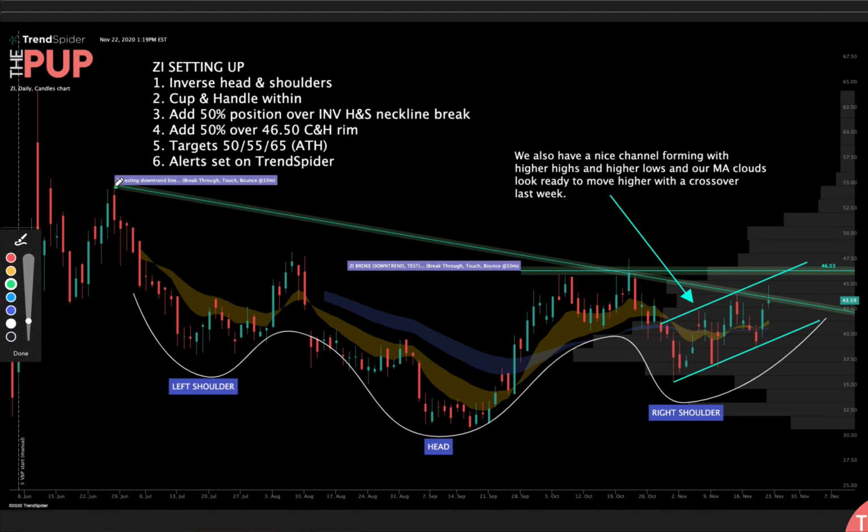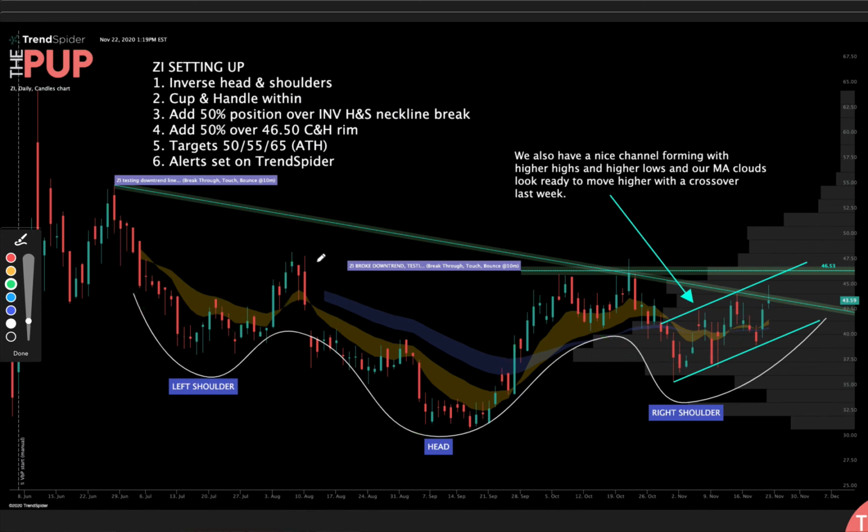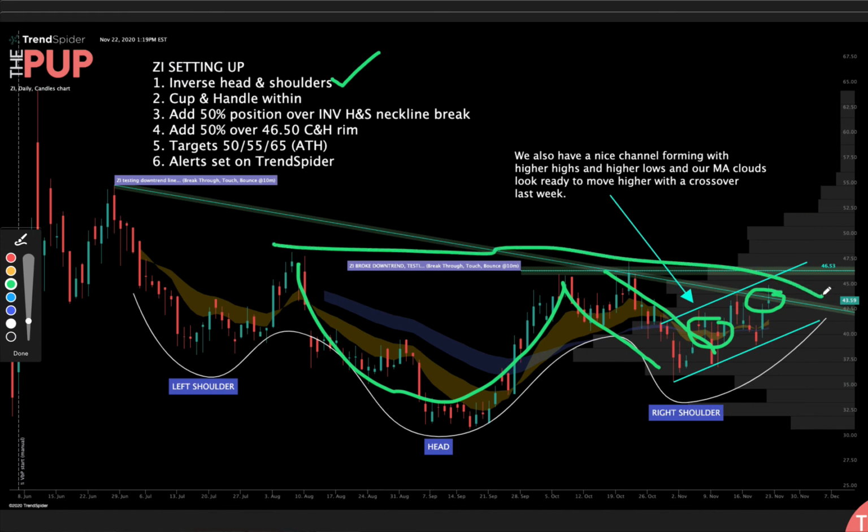I know Nick said he had taken it last week and he had stopped out, possibly on this candle right here. I don't know. But I can tell you what I see is obviously an inverse head and shoulders. Not only do I see an inverse head and shoulders, so check, I see a cup and handle. We've already broken the rim, the handle here. I'm waiting for the break of the rim, which is here. So we have a cup and handle.